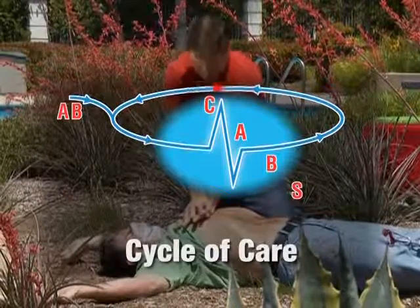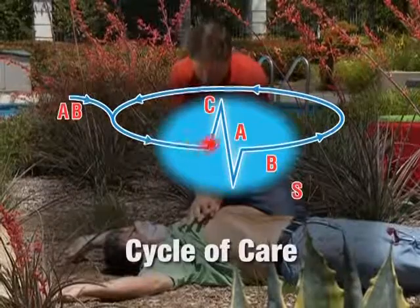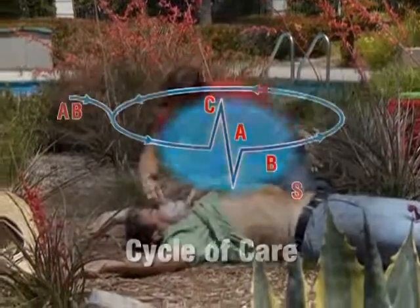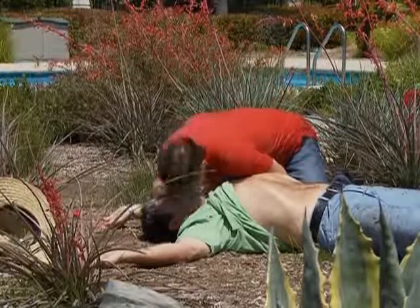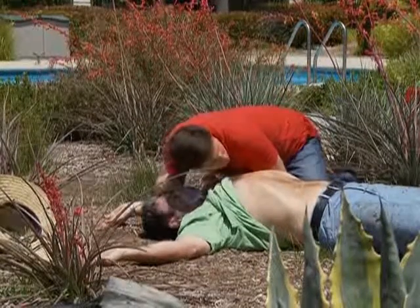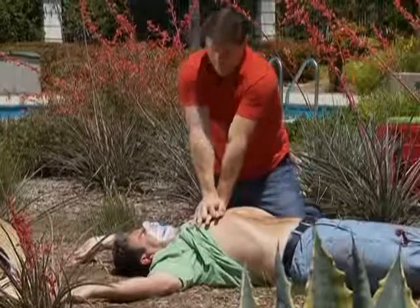In this scenario, you deal with the fact that the patient is unresponsive and is not breathing normally before you treat his serious bleeding. If the patient begins to breathe normally and becomes responsive, then you can attend to his serious bleeding.